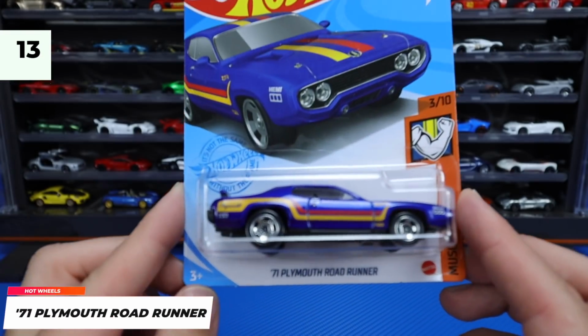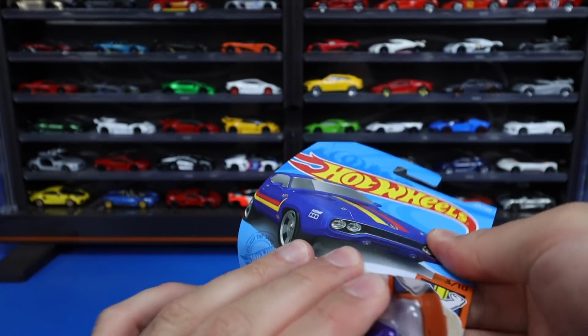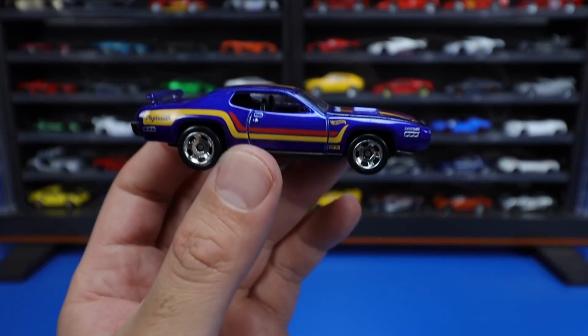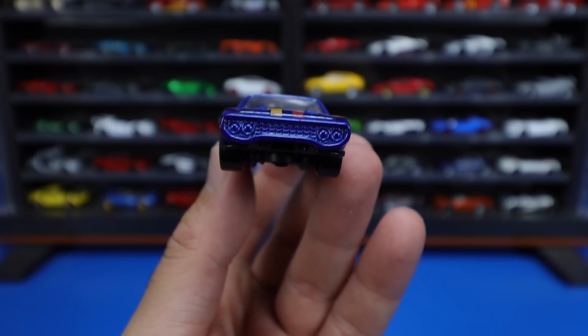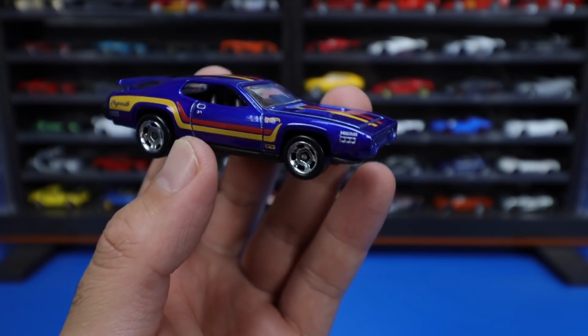71 Plymouth Roadrunner. Nice looking color on this one from the Muscle Mania series. Let's go ahead and pop this one open. Get a nice look at this one right here. We'll open it up, and there we have it. Very cool color on this one. Just a very classic muscle car looking car. There we go. We got that front end right there. Not much stamping or anything like that. They've saved it for the striping. Check out those colored striping that goes down the center.